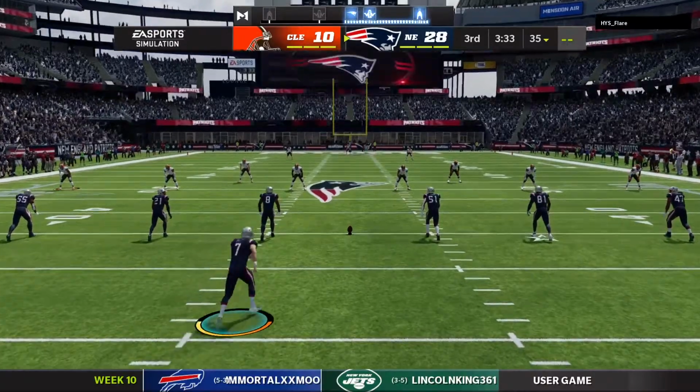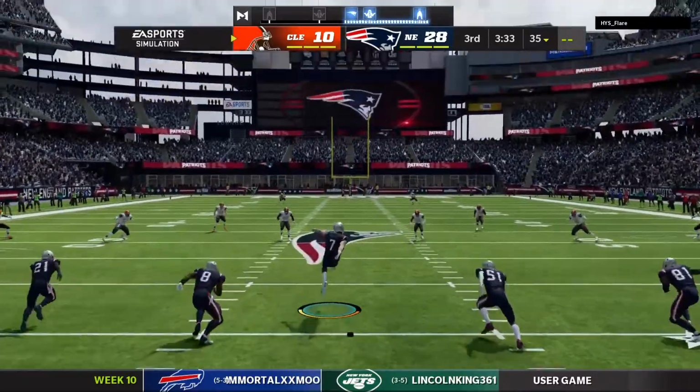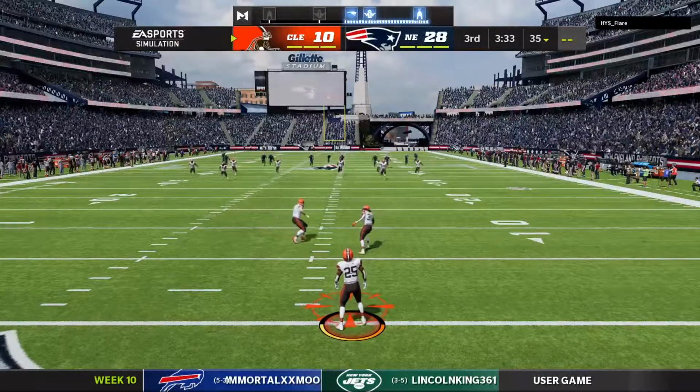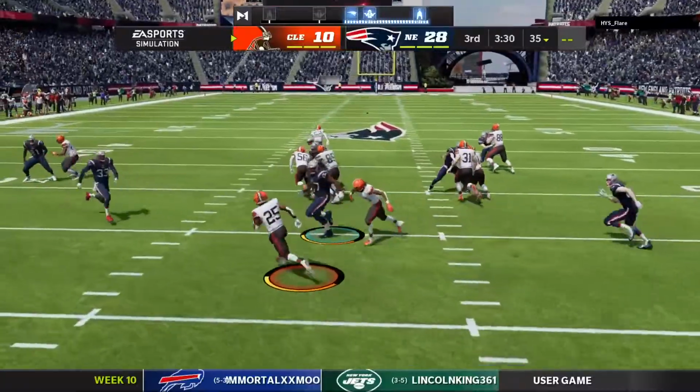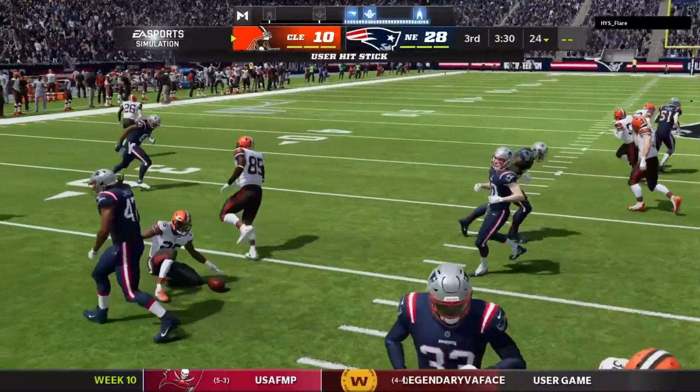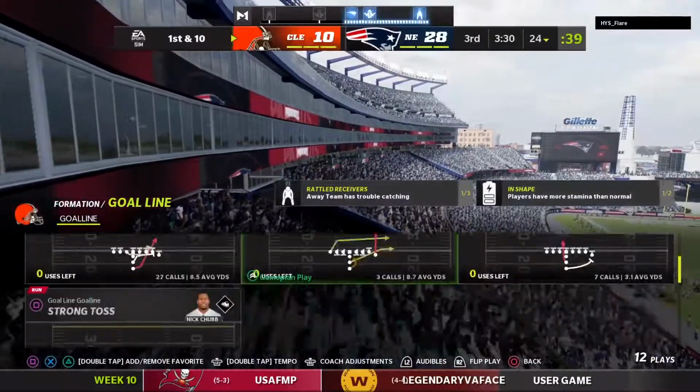Not only pulling away, but you mentioned that slowly but surely. You also drain clock, too, with a drive like that. So you really give yourself an advantage. Taking it about the 1. And he brings us out past the 20 to the 24.